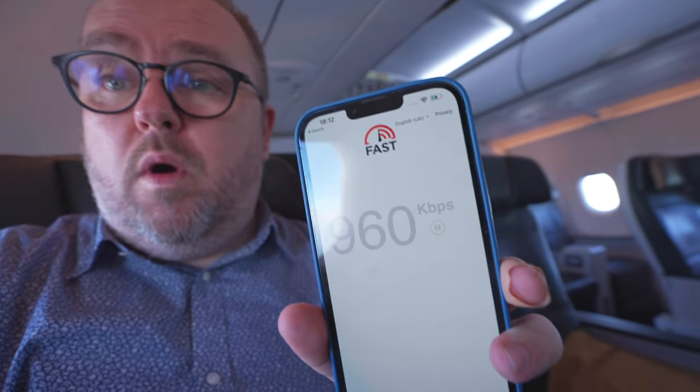It's very disconcerting, by the way, getting text messages and alerts because the Wi-Fi is so good. Let me quickly do a speed check. It's creeping up there to about 1 megabyte. And that's fine for SMS and messages, WhatsApp, that kind of thing. Oh, and by the way, you get 1 gigabyte free if you're traveling in business.